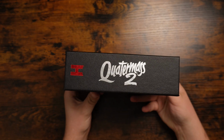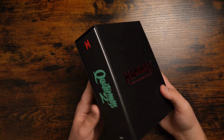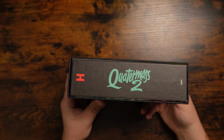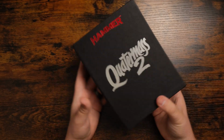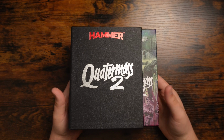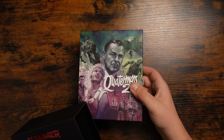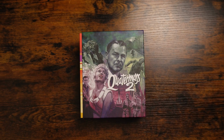The side, you have Quatermass 2. On the back, you have Hammer Films. And then right here, you also have Quatermass 2, the same as on the spine. All right, guys, let's open this thing up. Now you get a hard box within a hard box with this, with some great artwork on here, I might add. Let's set this to the side over here.